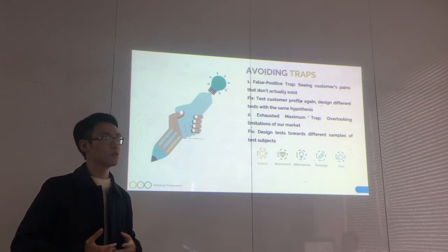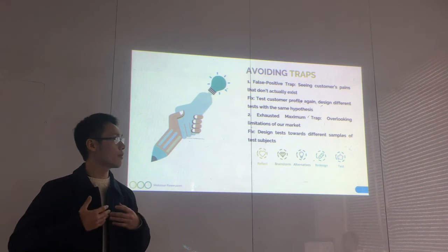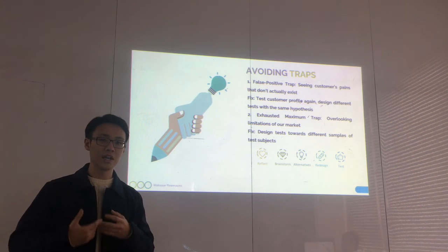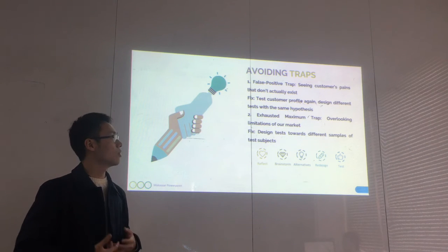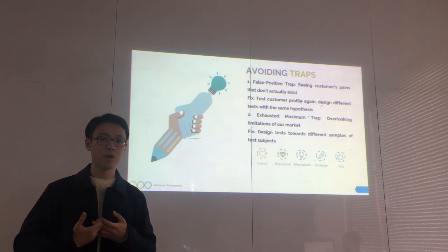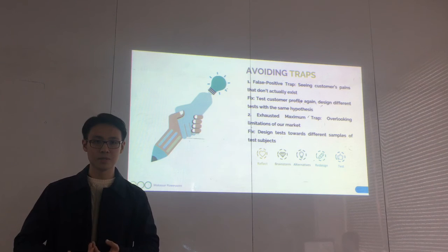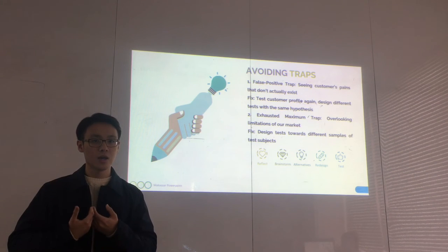The fix for this trap is that we will test the customer profile again and again to make sure that our products are in line with the customers' pains and gains. Also, we'll design different tests with the same hypothesis. As my friend Ming has already mentioned in his hypothesis part 1, we have already conducted surveys to define our customer segments. So we're confident that we'll be able to avoid this trap.